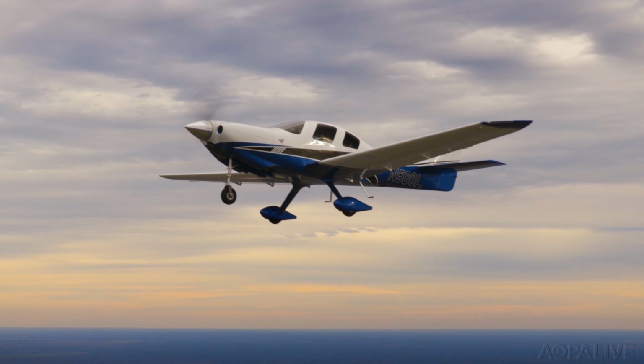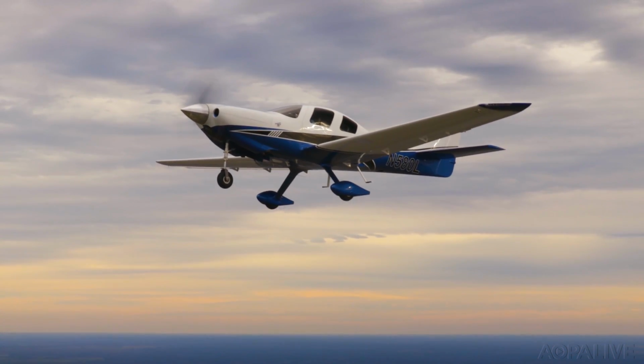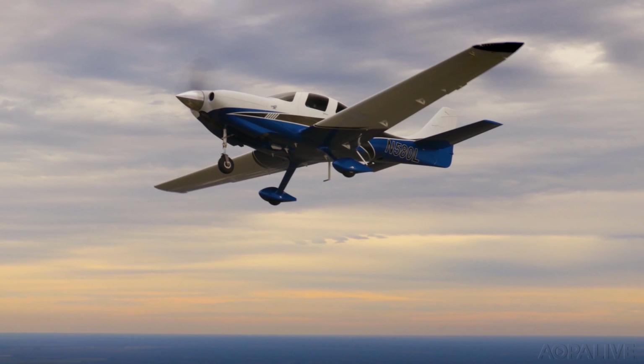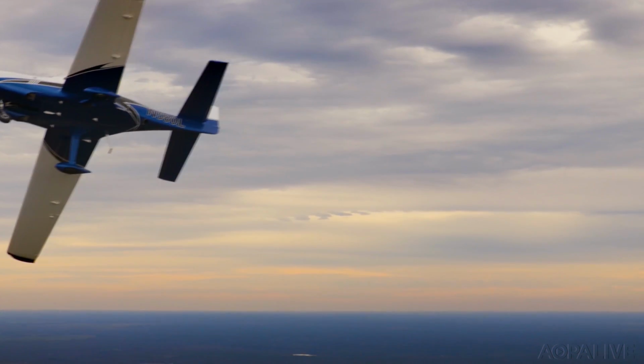Lancair says its Mako will outperform any factory-built piston single, and it'll do that with a fixed nose gear or one that retracts and extends all on its own. Dave Hirschman, AOPA Live.